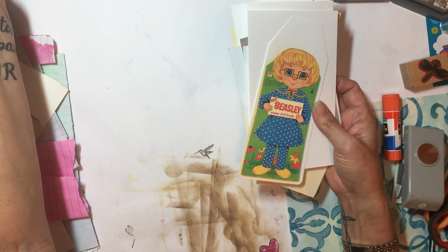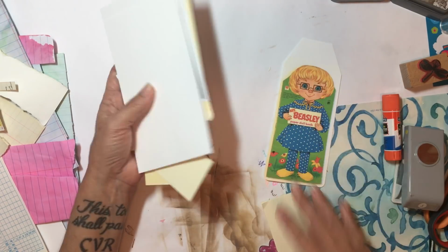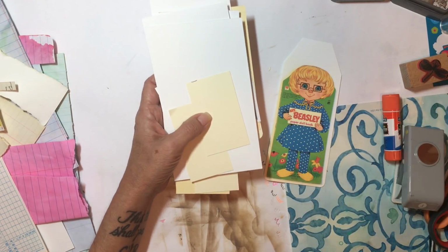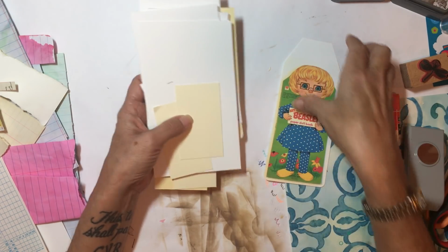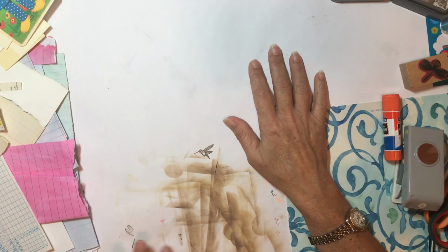And I want to make some more. And I have all this extra cut off paper to use, right? So, oops, that goes over there. Okay, so I'll be doing that at some point. And then let's see, what else?